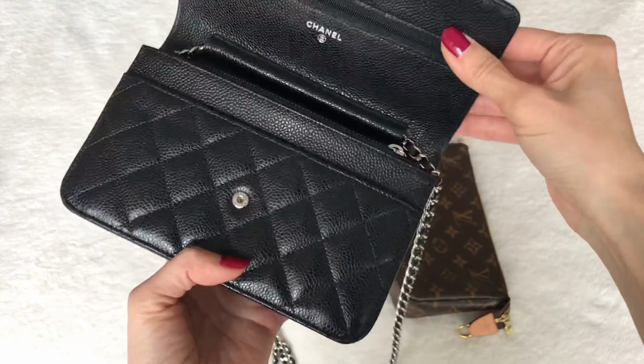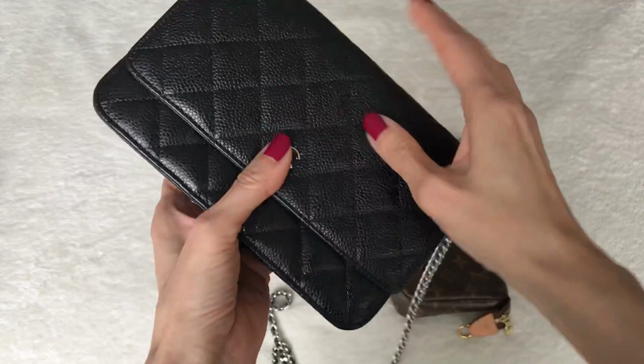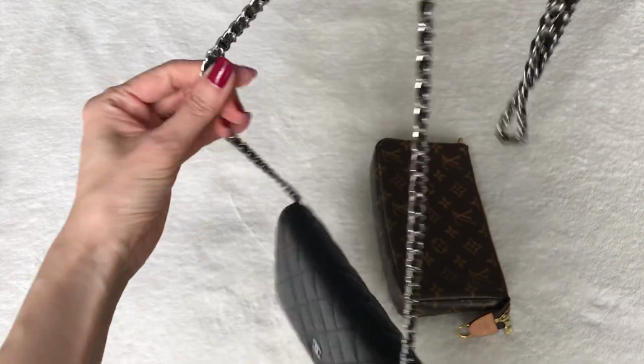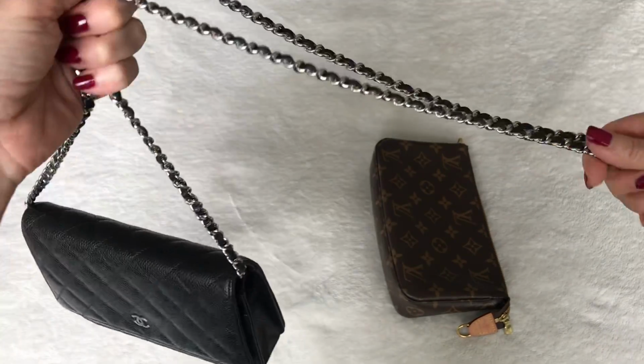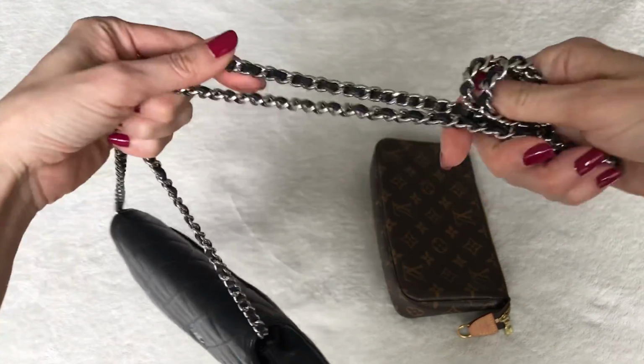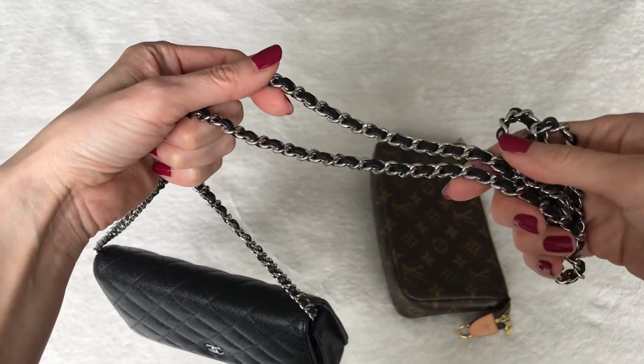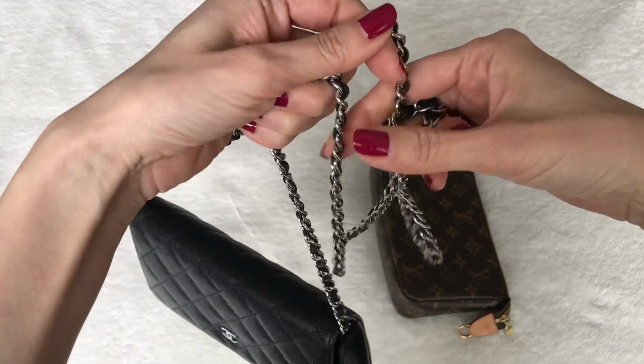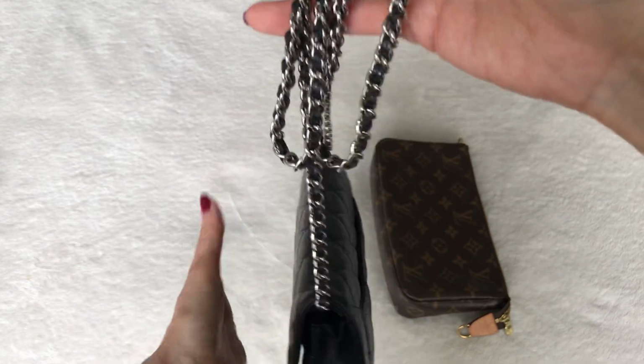Okay, so lots of compartments, right, on this version here. And like I said, all leather. Then it has an attached chain. So this is not removable, which is different from the Pochette Accessoires. So I'm going to show you in a minute, but this is quite long. I'm about 5 feet 6 inches tall, and it hangs pretty long on me. I can deal with it crossbody, but it still feels a little bit long.